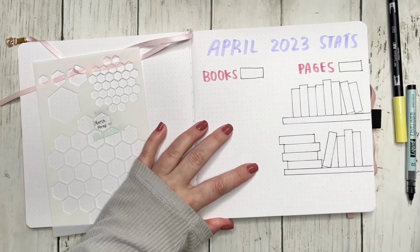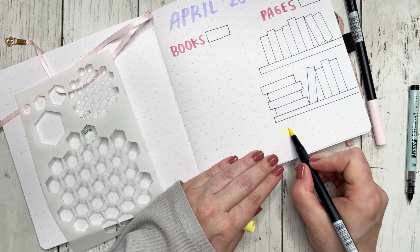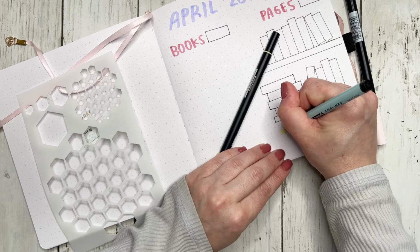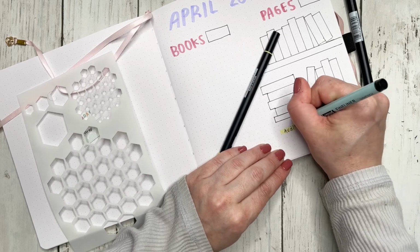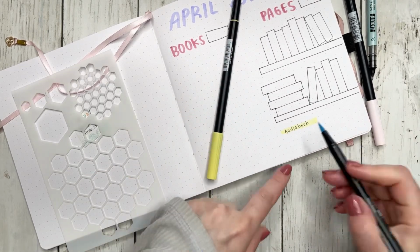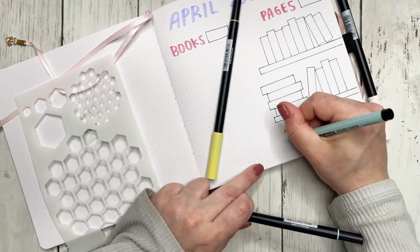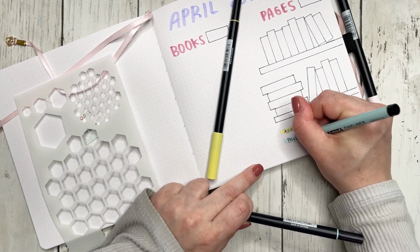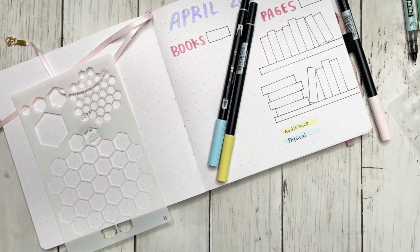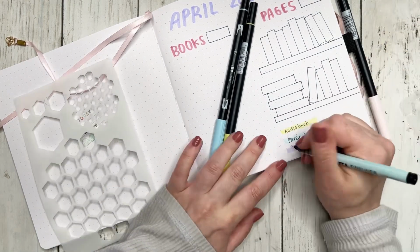And what I will do is this, we're going to do yellow for audiobook. And what I like to do for this is basically just color in a line and then write in what it's going to be. And then blue is a physical book, which I only read one physical book in April. And purple is going to be ebook.